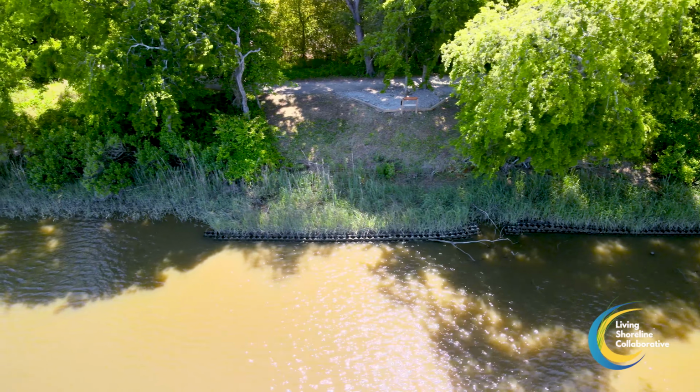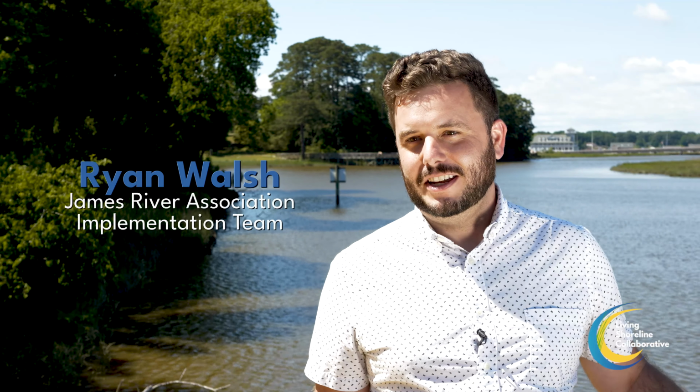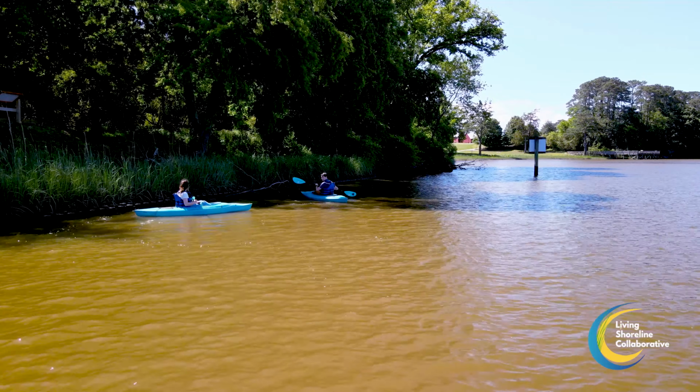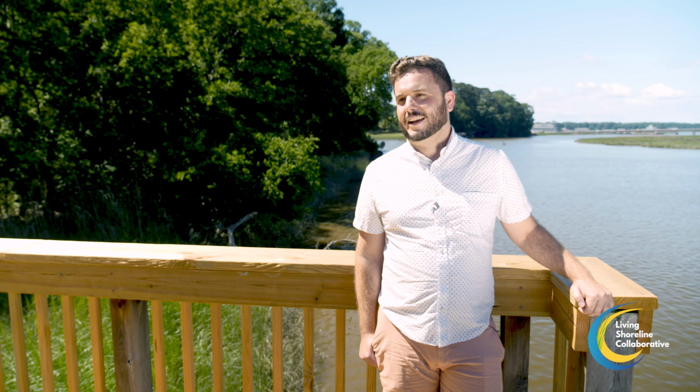to mind. The Living Shoreline Collaborative is a group of non-governmental organizations, localities, researchers, concerned citizens, and marine contractors who are all working to increase the number of living shorelines in the lower James Watershed. It was formed because there's a real need to build green and resilient projects that can not only reduce pollution and erosion, but also provide habitat for our native wildlife.